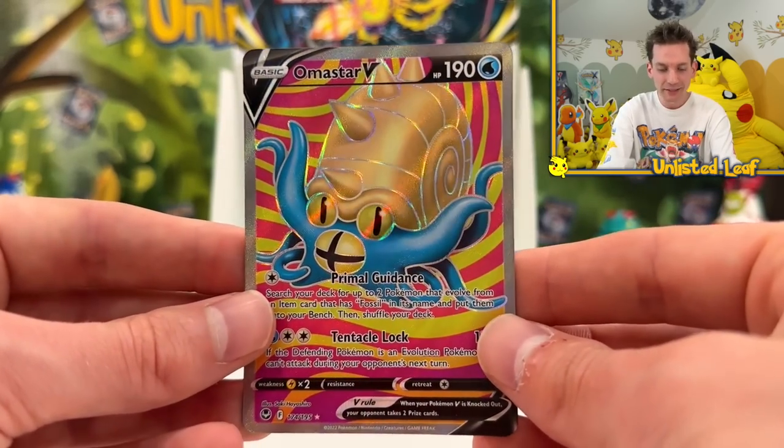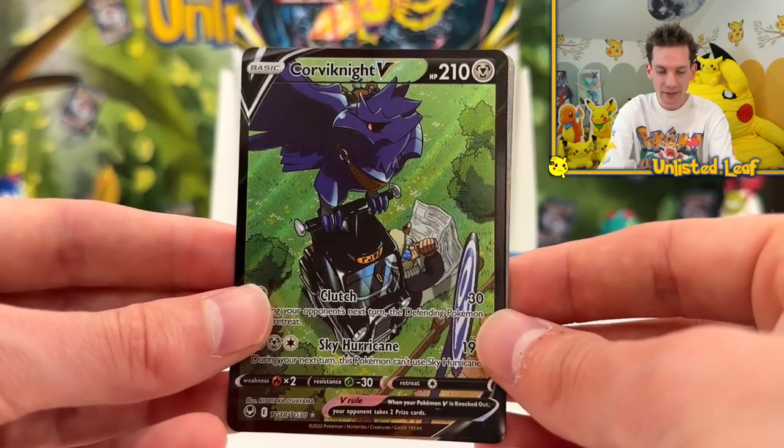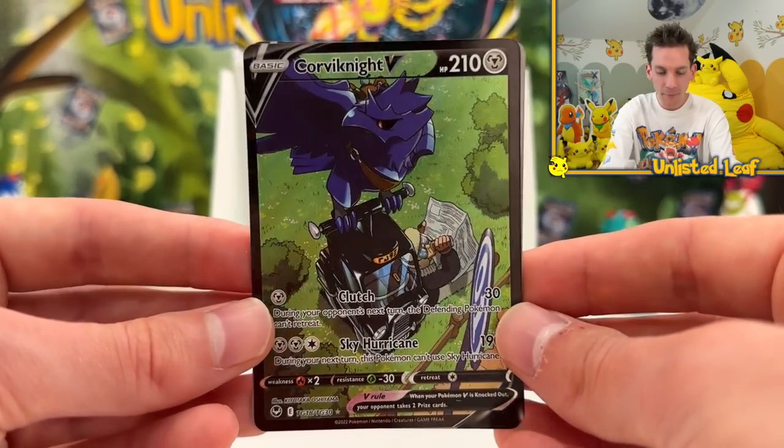Omnistar V Full Art. I do love the backgrounds. And then look at that. Corviknight V Alternate Art. I think this sets us up like we could open up a booster case and get some crazy stuff now. So if you're excited for that, please demolish the like button. I always really do appreciate it. And I'll get you a booster case opening ASAP because I really want to find the Alternate Art Lugia. That thing has got to be tracked down.